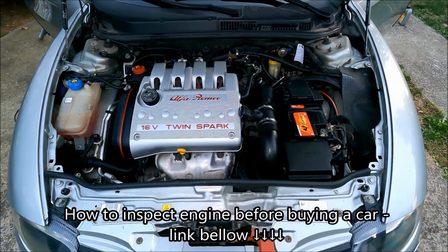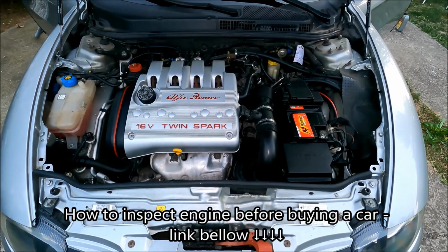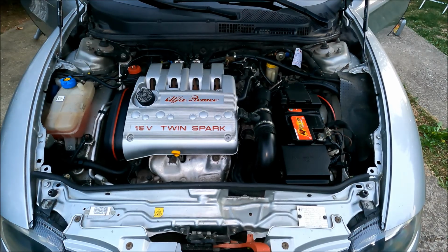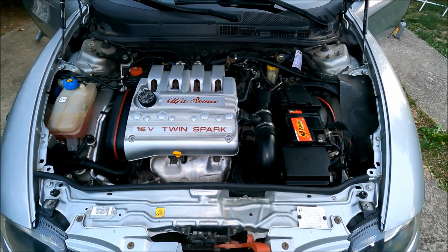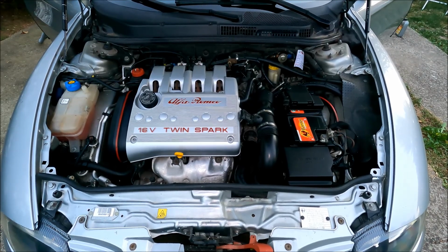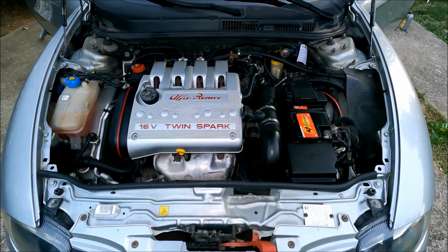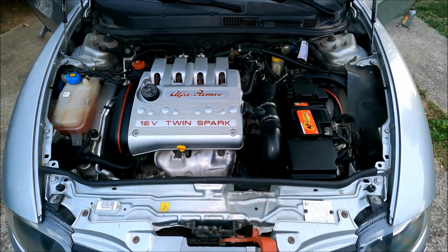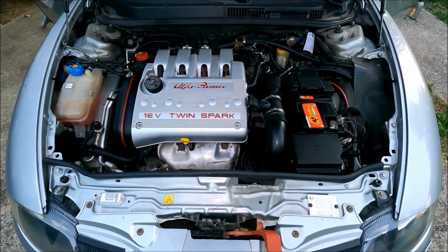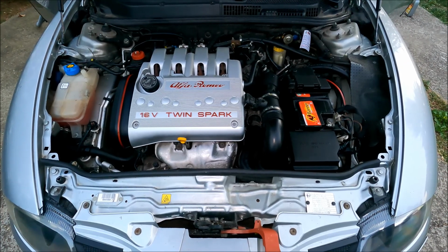Lastly, we're gonna check out the engines. As you can see, this GT right here has a twin spark in it. Now, in my opinion, it is one of the most reliable options as long as it's maintained properly. However, it's also one of the slowest versions of the GT. One common issue on these twin spark engines is the phase variator. It's gonna manifest itself through the diesely sound on startup. When it goes out all the way, it's gonna make your engine sound like a diesel.